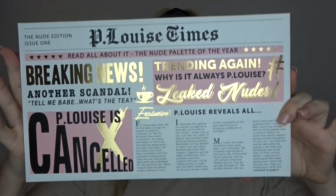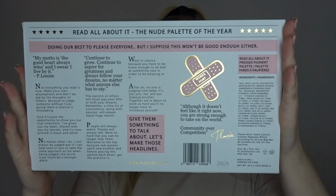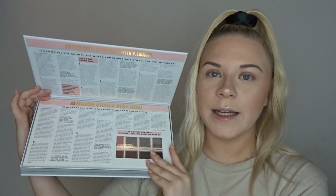So this is what the packaging looks like. It's set out obviously like a newspaper, and then you have some bits on the back as well. What's good about this palette is that everything is on the actual palette, so the packaging on the box isn't just there, it's literally on the palette exactly the same as well. And it's just set out like a newspaper article all about her being cancelled and her scandals and stuff. And when you open it, you are actually greeted with this.